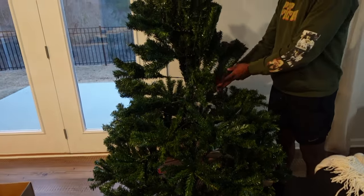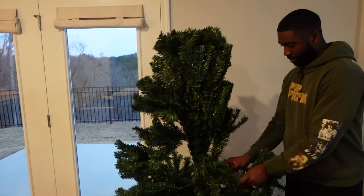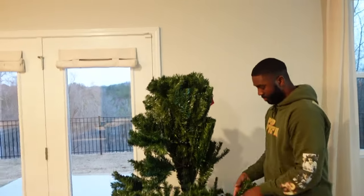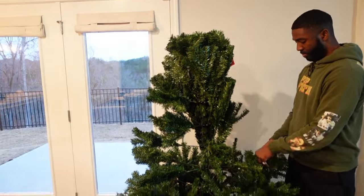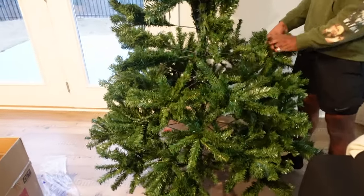That didn't take forever. On to the second layer. This is 7.5 feet, so hopefully this one doesn't have as many stems.